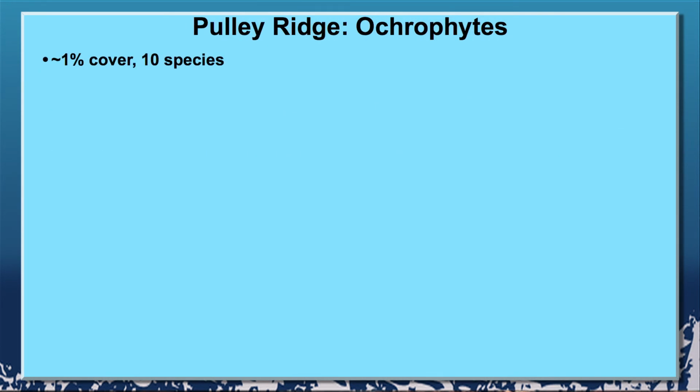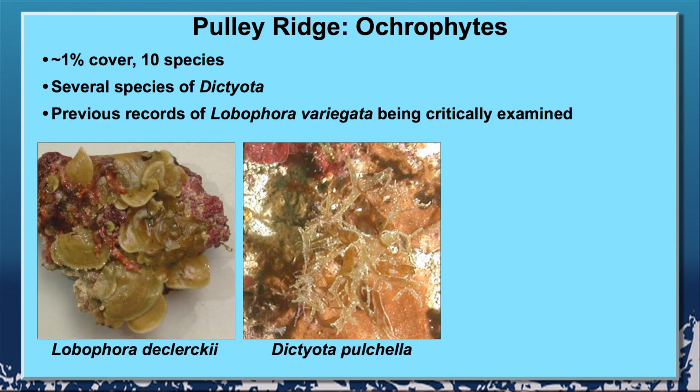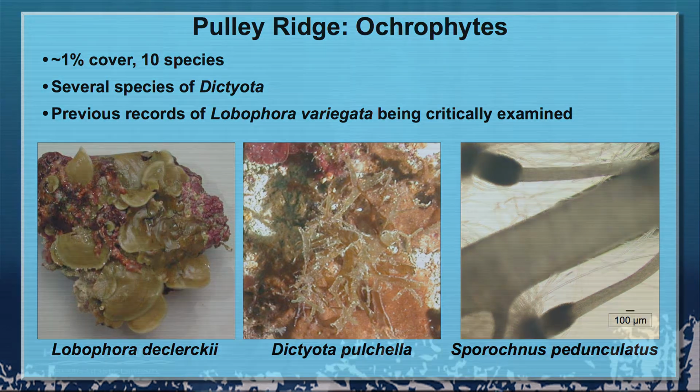Brown algae, or the new name nowadays is ochrophytes, only 1% cover, which is actually kind of surprising. Only 10 species. We have things like Dictyota, which is found in all the reefs, you know, in the Keys. It's found offshore here. It's found in the Inner Lagoon. A flat organism called Lobophora. There's multiple species. We just think there's one. Again, recent work shows there's quite a lot. And a really cool one that I like to see is Spirochnus, which I first saw off the west coast here. And it's a very unusual, uncommon brown alga.